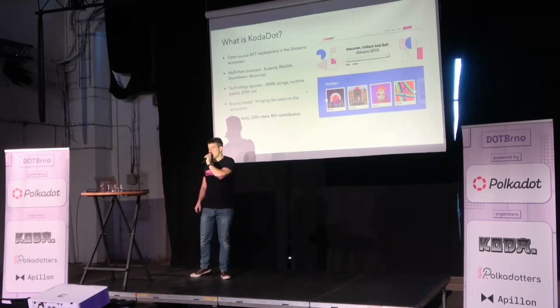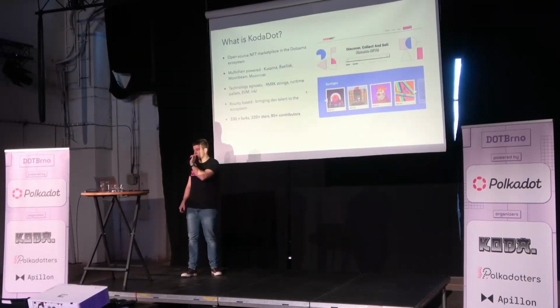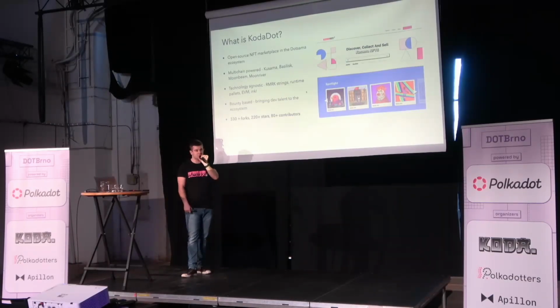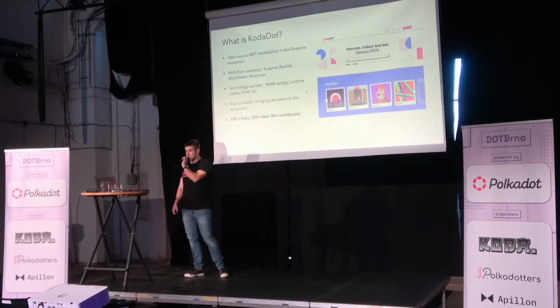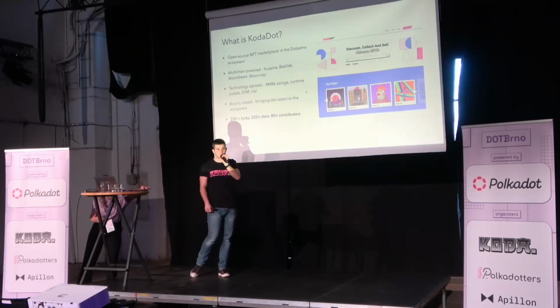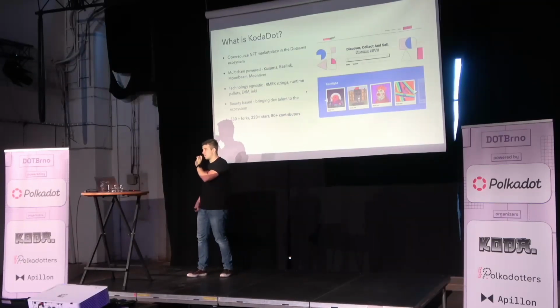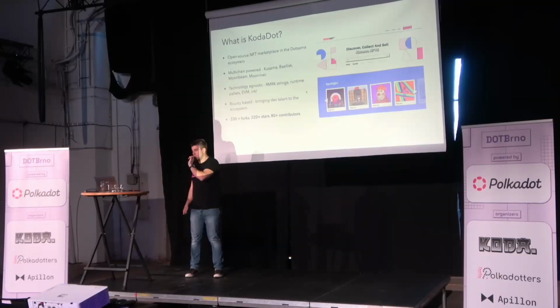And what's KodaDot? It's an open source NFT marketplace on Kusama and other parachains, so basically in the whole Dotsama ecosystem. And we are multi-chain powered. That means that we are already running on Kusama, Basilisk, Moonbeam, and Moonriver. And we are technology agnostic, so we support Remark in version 1 and 2. We are supporting runtime pallets made by the Basilisk team, and also we are indexing EVM smart contracts from Moonbeam and Moonriver, and also we are talking with the Ink team from Astar.